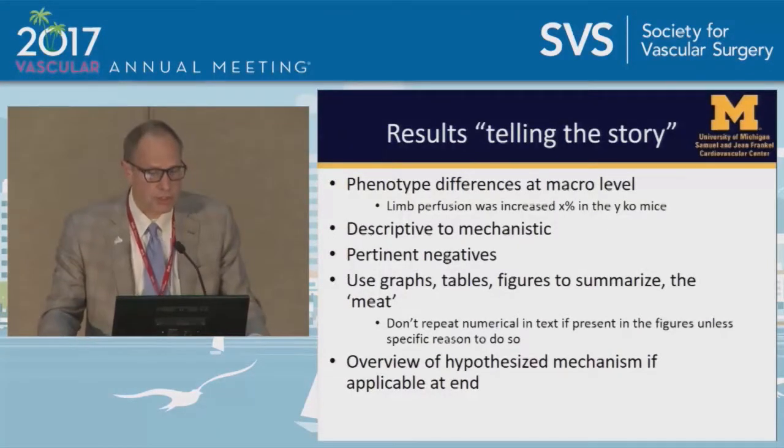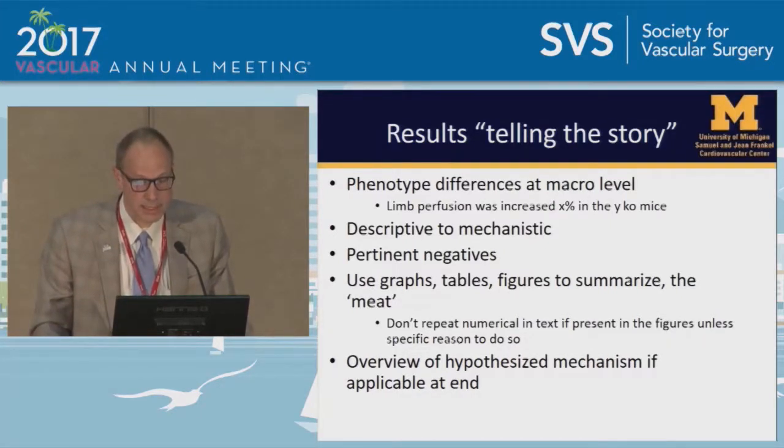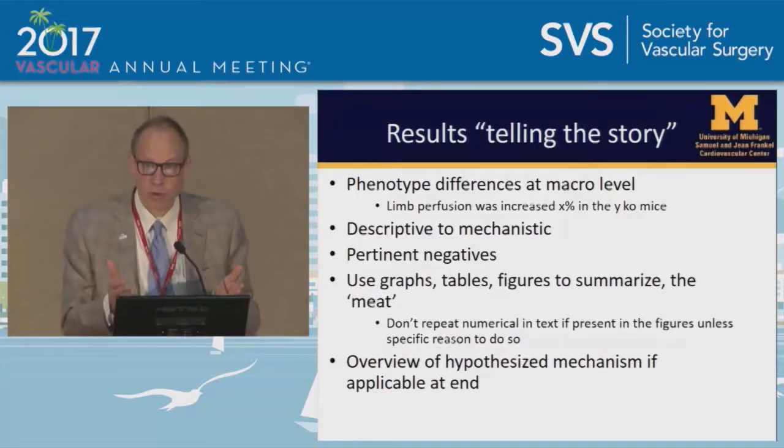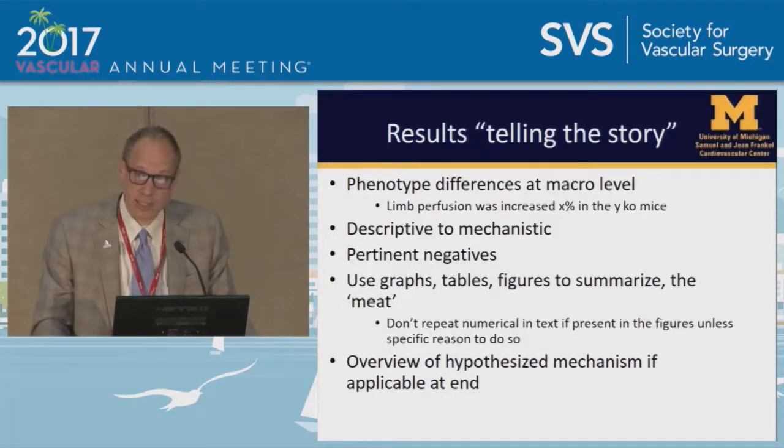With the results, you're telling the story, and generally you're going to be starting from broad to narrow. So the phenotypic differences, if it's an animal study, for example, limb perfusion was increased X% in the Y knockout mice as an example. And then you're getting more from the descriptive side to more mechanistic, give-away, addition experiments, and that type of thing.